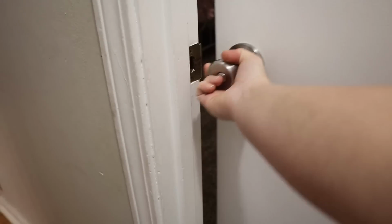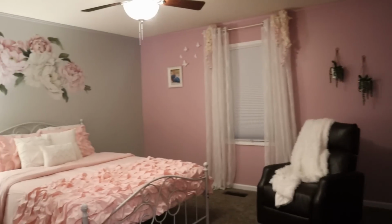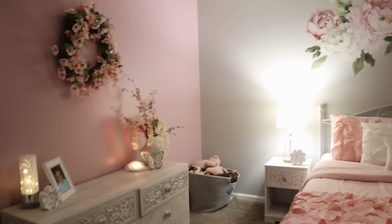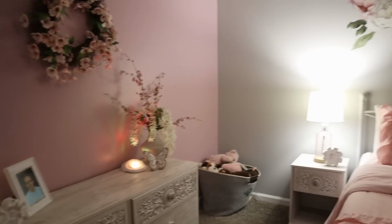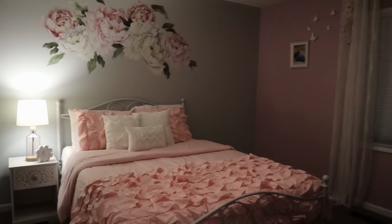Alright, and here is the finished bedroom all done. I'm super excited. I am so glad it is finished, and Chloe has been really enjoying her bedroom as well. I don't have any curtains or doors on the closet yet.